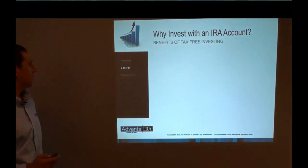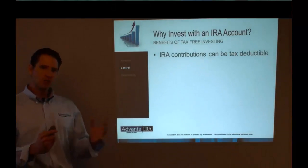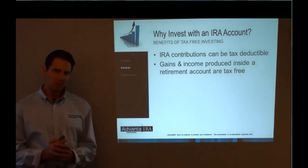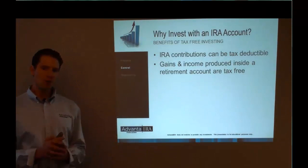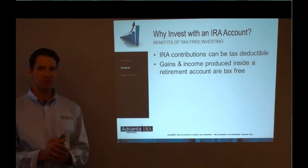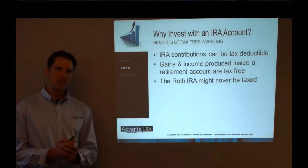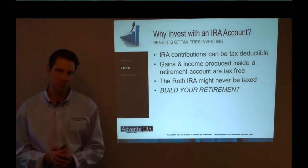So why invest in an IRA account? Well, the number one reason for investing in an IRA account would be that the contributions for a traditional would be tax deductible. The second and equally beneficial reason would be that the gains and income produced inside the account is tax deferred, meaning that you will always have more money to invest in your next subsequent investment because you're not paying any taxes on the gains from the previous investment. So over time, exponentially, your gains will be greater, and we'll illustrate that with a graph coming up. If you do invest in a Roth IRA, depending on how it's structured, your gains may never be taxed. Most importantly, all these vehicles are there to build for your retirement.